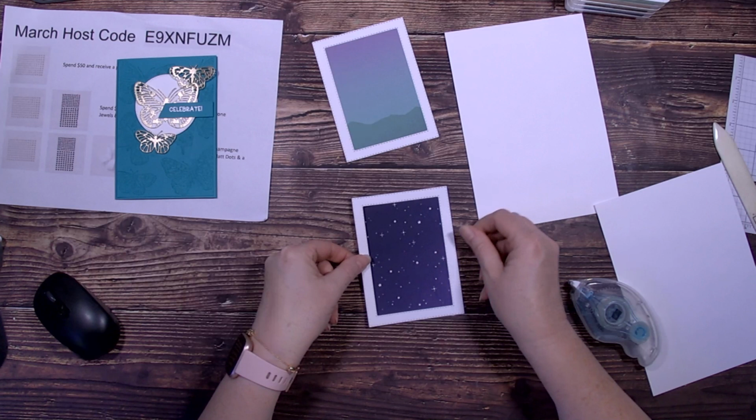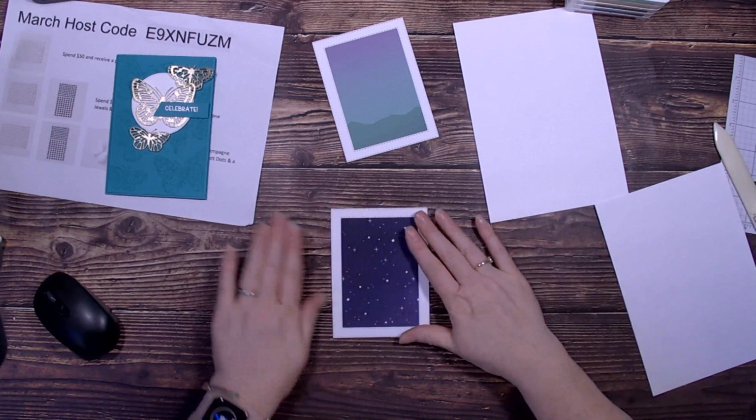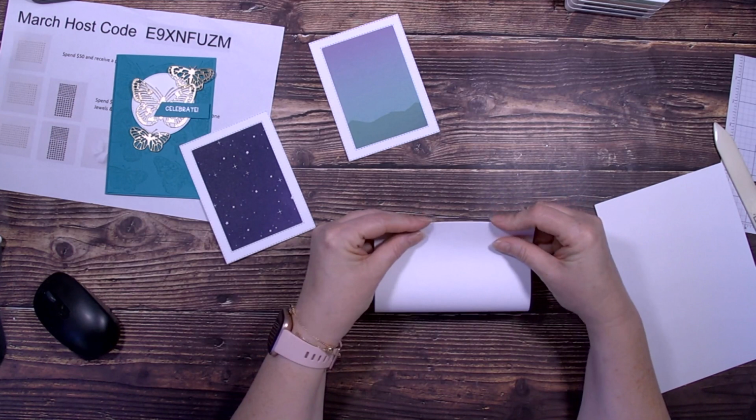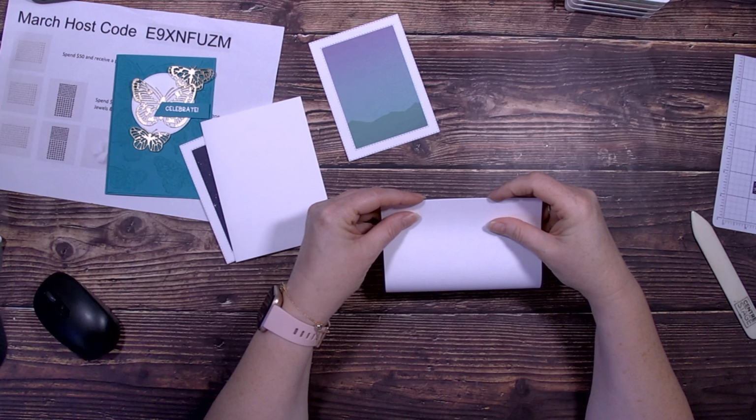That's not wrong side. There we go. That's probably a bit better, I think. I hope. Okay. Alright. Unfold these ones. I haven't actually pulled out my thick Whisper White or Basic White. I've just pulled out my standard Basic White.